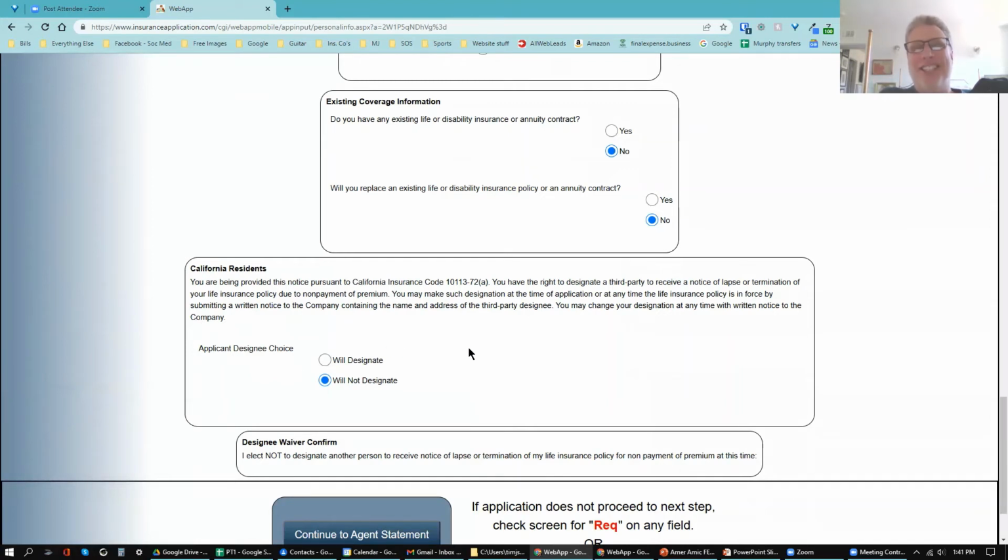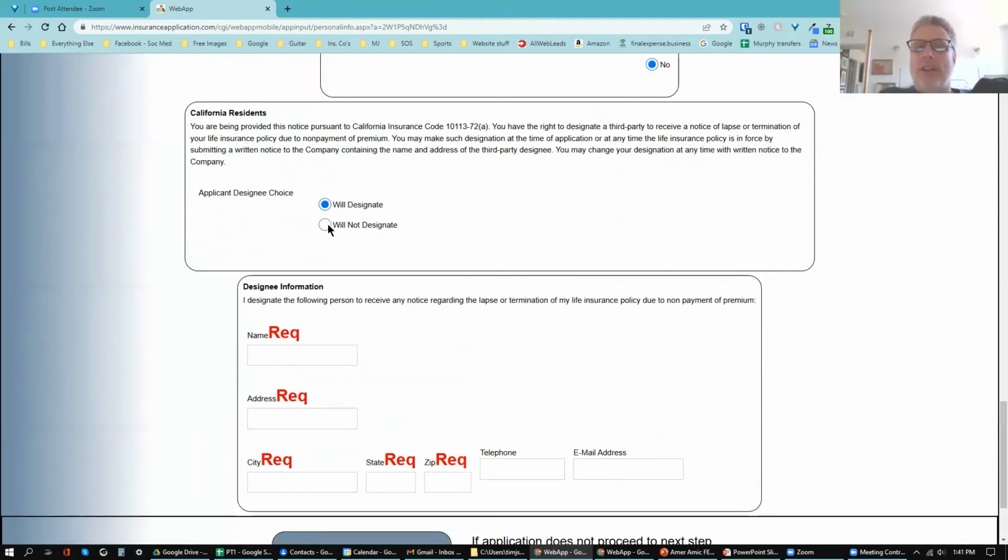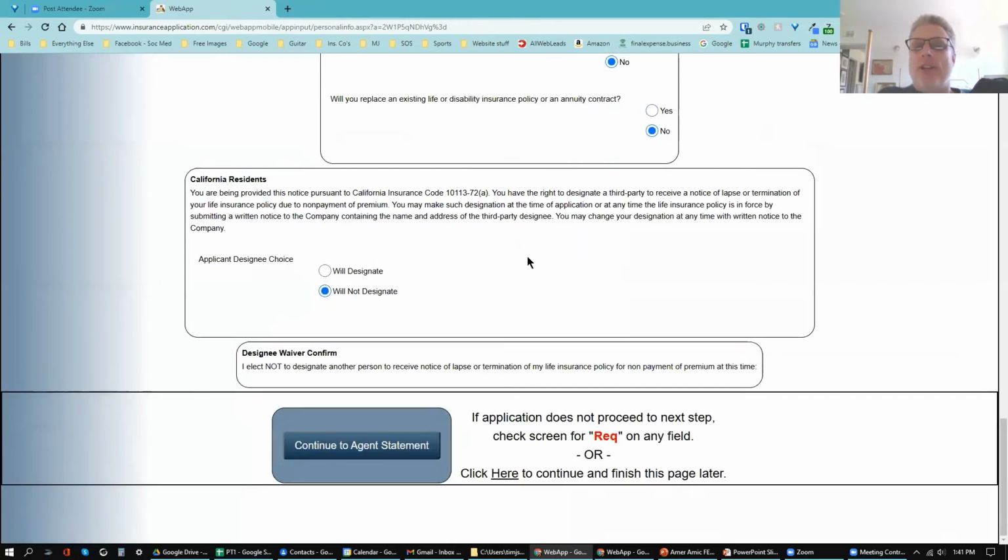designate. They can designate someone else to receive premium notices if their policy is going to lapse, which is nice. So you can click that, put in some information in there. Generally, they'll put in, let's say, a relative. So if something happens with their bank account and the money isn't coming out, and the insured doesn't see the notices, a third party can receive notices that the policy is about to lapse. If something isn't taken care of, then they can go to the insured and help them keep their policy in force. So that's kind of nice to have.